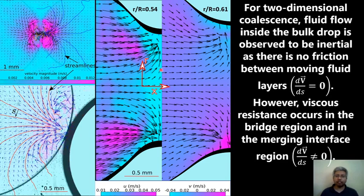And if you see this component, the r direction of the velocity component, you see the velocity gradient is higher compared to this region. You see the velocity is higher here. That means there is a gradient here, but the gradient is higher than here. That means there is a viscous resistance here, and also a viscous resistance here. So we observe three things here. One is the bulk drops in the coalescence. Bulk drops is inertial.